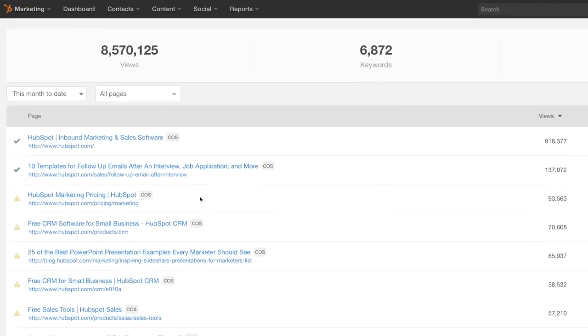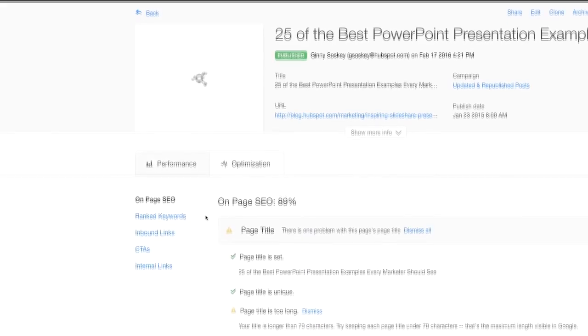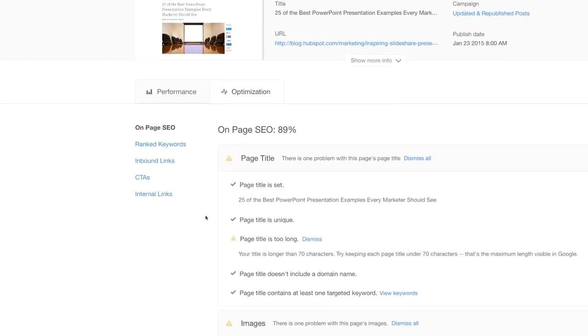When it comes to optimizing the rest of your site, the Page Performance Report gives you detailed suggestions for where you can improve each and every page on your website.